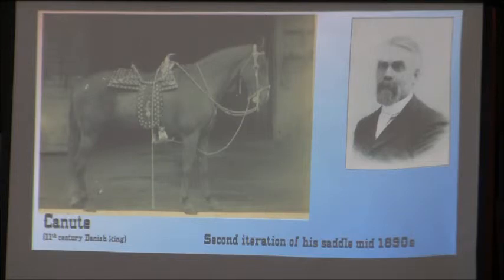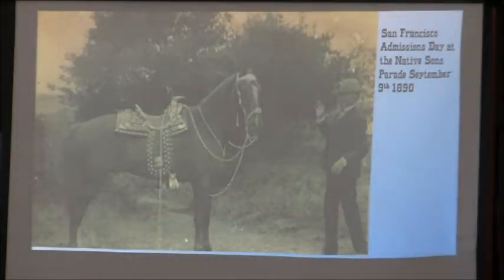Canute, like I said, is one of Dixie's favorite horses. It was named after an 11th century Danish king, which kind of shows that Dixie was an educated individual. So Canute is a Danish word? I believe so, that's what I found on the internet. Canute, I assume that's how you pronounce it. Canute, yeah, that's fair too.